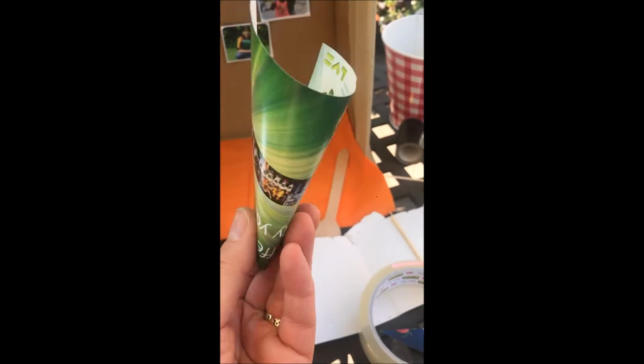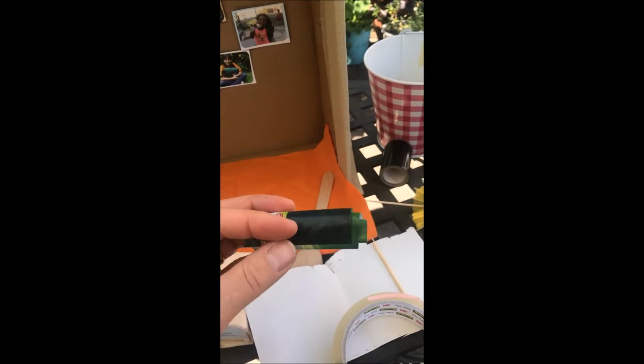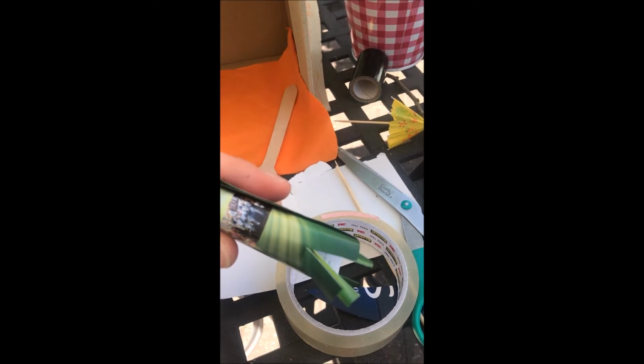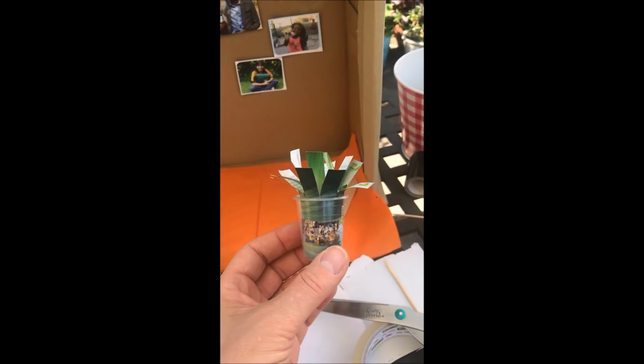Here's another idea how you can make a plant. You need some green paper. In my case it's just a flyer, but it'll do, it's got plenty of green on it. So I've rolled it up, there you go, all rolled up, and now I'm going to cut it. I'm going to cut it all the way around like that in pieces, about halfway down the length of it. Then I've put it in a plastic pot and just fluffed out the top. Looks a bit like a mad cactus to me.